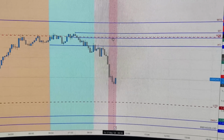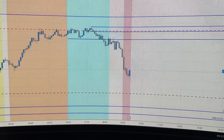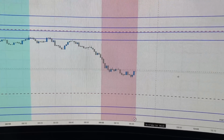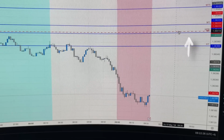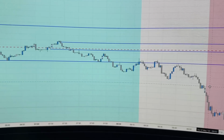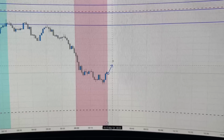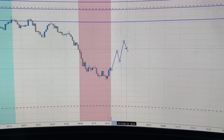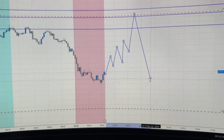Notice how we have an M5 supply from pre-New York in confluence with the high of day, also in confluence with the M1. So very, very likely that if price were to pull back into this area here, this is a high probability area to sell from. So we need price to do something like this. I'm gonna actually send the sell limit right now, and I'm going to place it in the account, and I'll update you guys. So we honestly need price to come here and then sell from there.